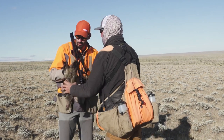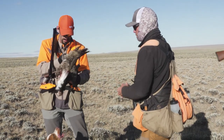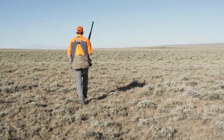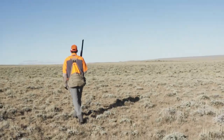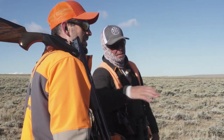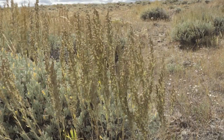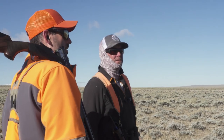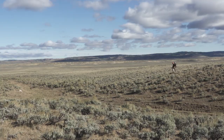Yeah, that's all right. We'll go for a pair. So they're coming up those little cattle trails, and then they're coming up on these to feed and hang out during the day. So we'll just head back down and use this crosswind again.